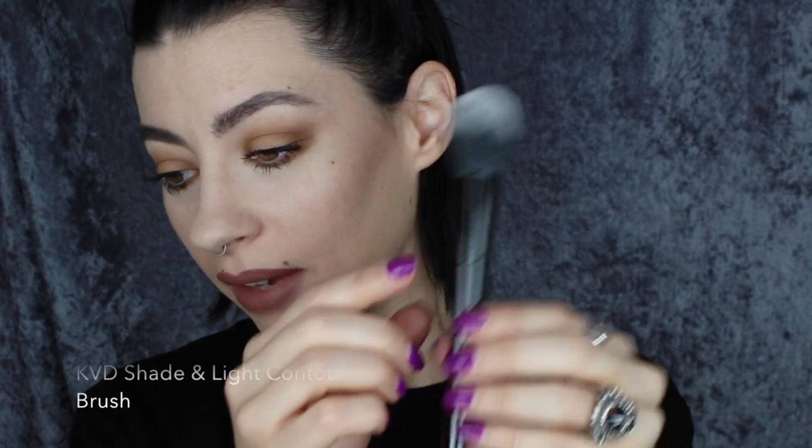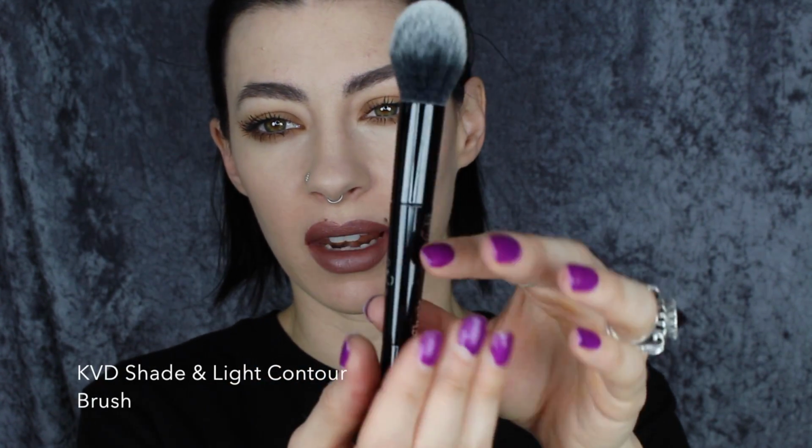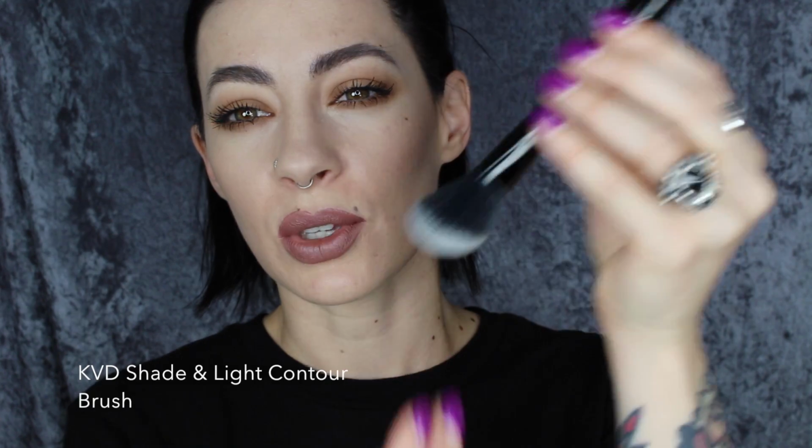We may as well stay on the KVD train. I promise I have more brands to show you. But this brush here, the contour brush, is my absolute favorite brush. When I first got it, I was like, oh my gosh, I hate double-ended brushes because I leave all of my brushes standing upright in a cup at my makeup station. So there's no real way to leave this out.